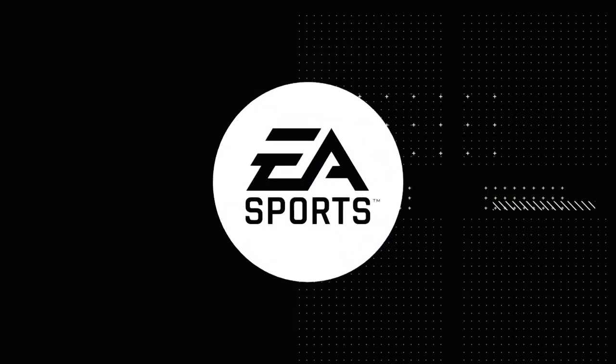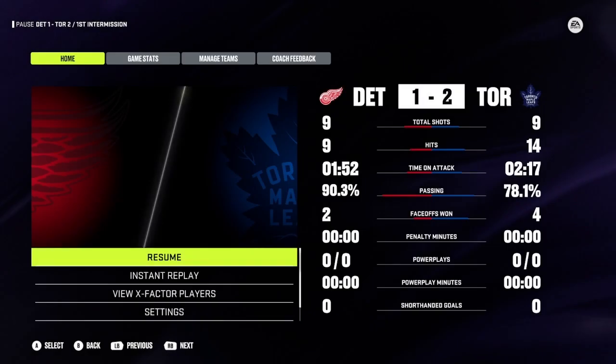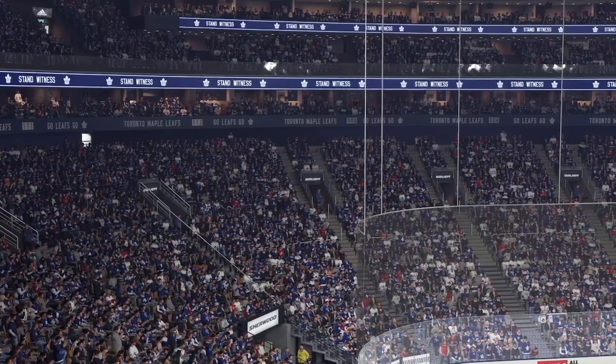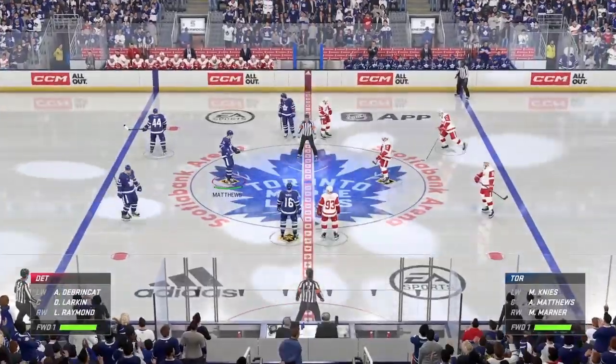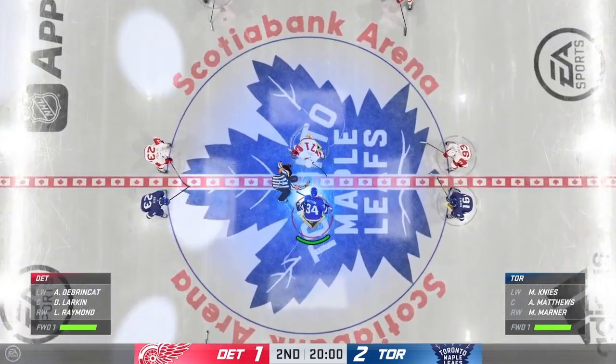Well, that brings it into period number one. Still lots more action to go. Both teams will recharge and be back with more on-ice action in the second in no time. Fans back in their seats. Teams are on the ice. They're ready to drop the puck here for period number two.